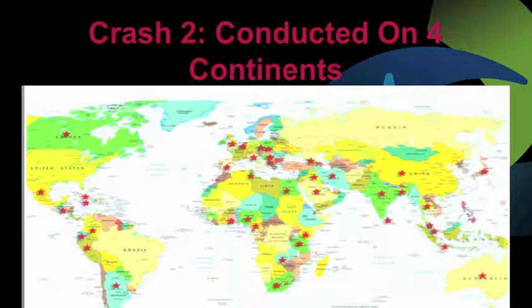This is a map of all the countries that were involved on four continents, and you can see just to the south of us, Mexico, and the north of us, Canada, were included in the study. And of course, you can see across all of Europe, Australia, parts of South America, and Africa.